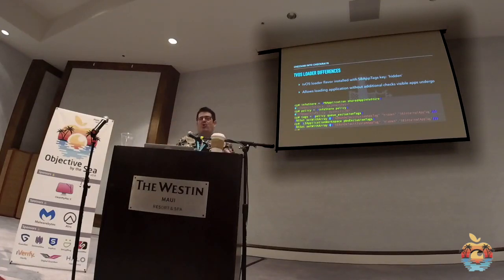The reason this is important is if you have any of these three tags inside of SB app tags in your info plist, they don't check anything about your application except if it's code signed. So it'll get right through the door, it does not matter. But there's a caveat: you can't see it. Kind of a bummer.